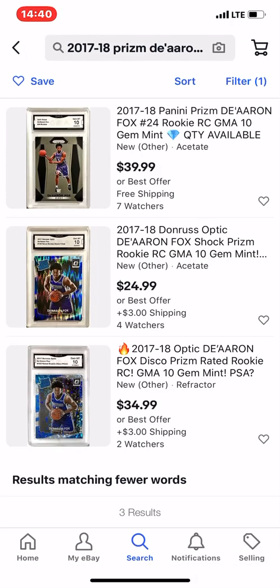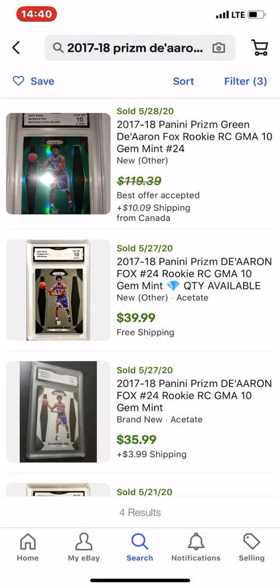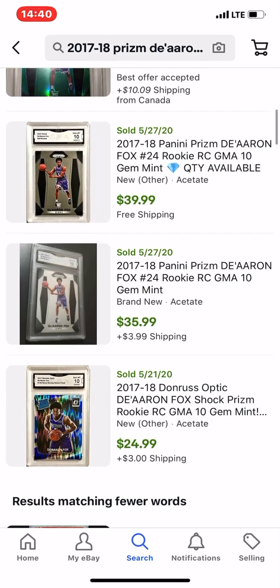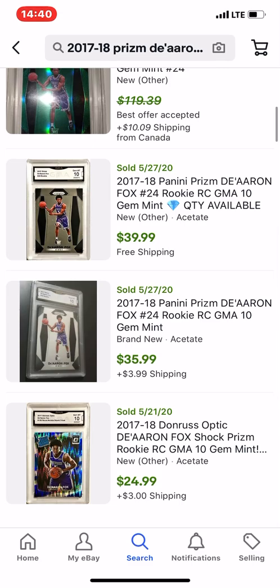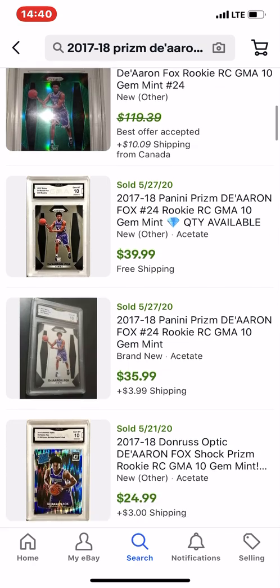GMA 10, $39.99. Let me get the sold in here. So we had a best offer accepted. It was from Canada, but it was listed for $119.39. We don't know what that was. We had one sell on May 27th for $39.99. Another one for $35.99. $24.99. So most recently on these dates here, you have 4 cards that sold. I don't know what the best offer was, and actually that was a green Prism, so that won't count.